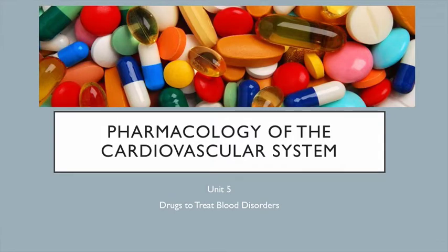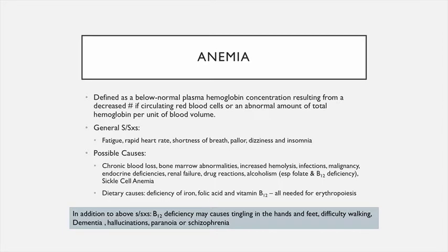Okay, I'm gonna spend a few minutes talking to you guys about drugs to treat blood disorders. And we're gonna start with anemia. Before we talk about how to treat anemia, I wanna just talk a little bit about what it is.